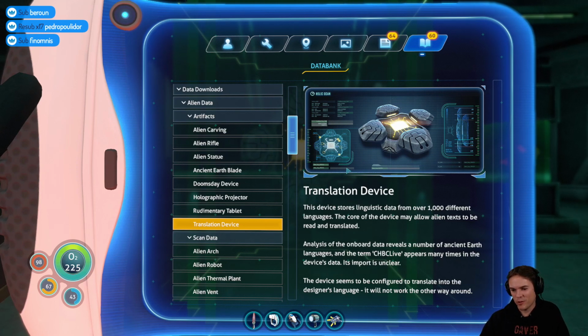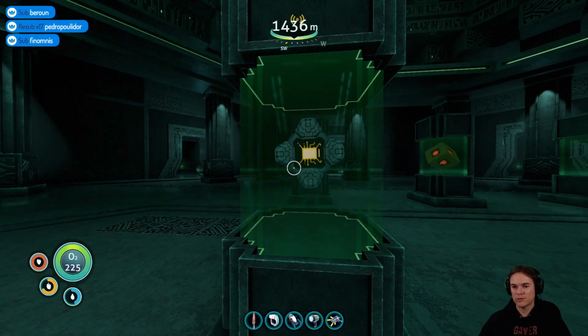The device seems to be configured to translate into the designer's language. It will not work the other way around.